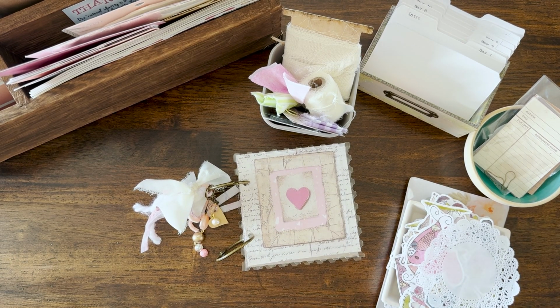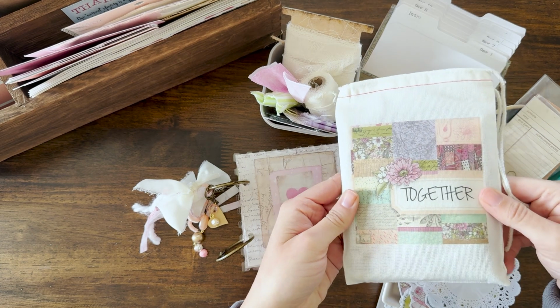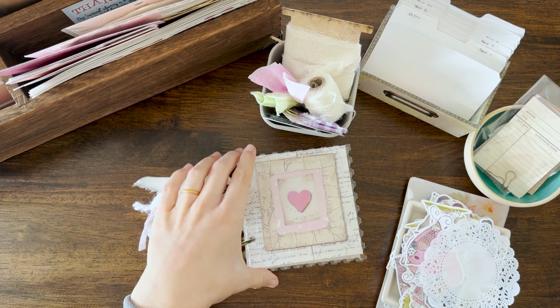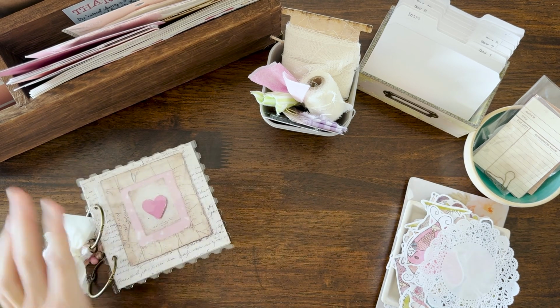So all that to say, I do have the verse cards on top so that I can pull them out and utilize them this month as I'm working through that little journal.